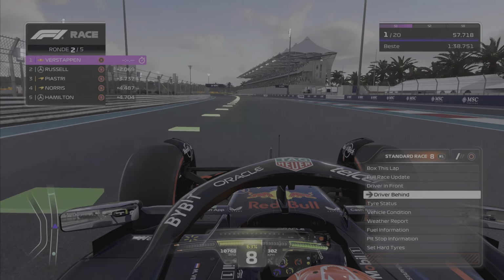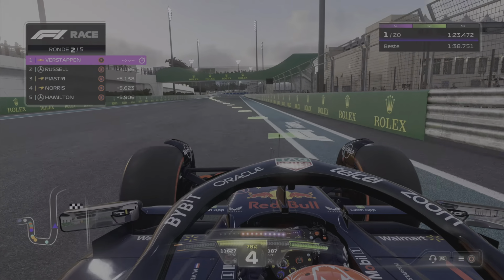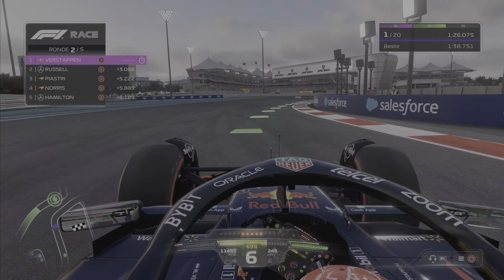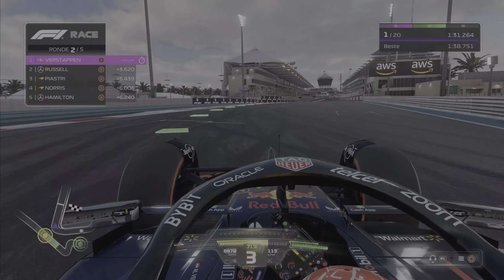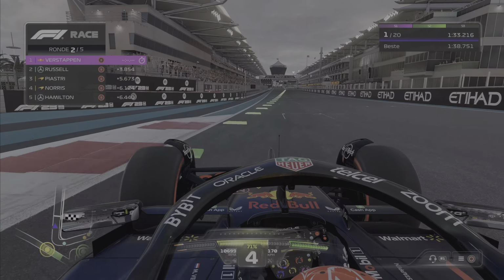Tyre condition still looking good. DRS now available.